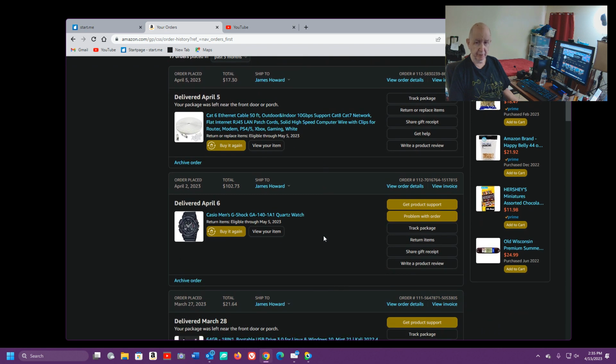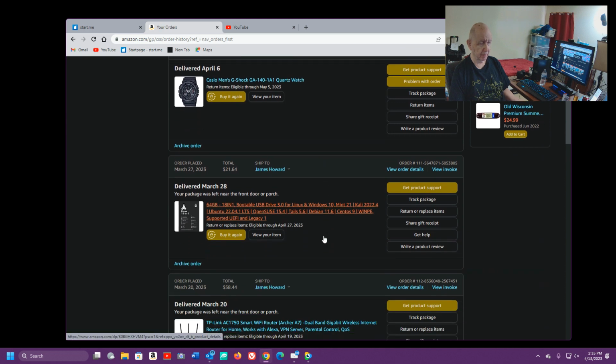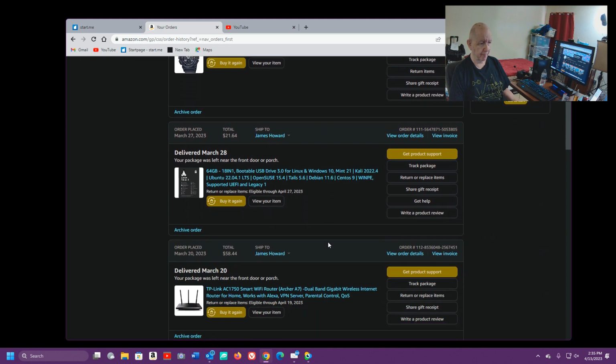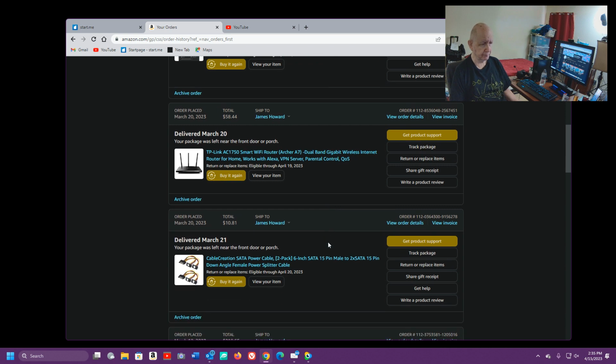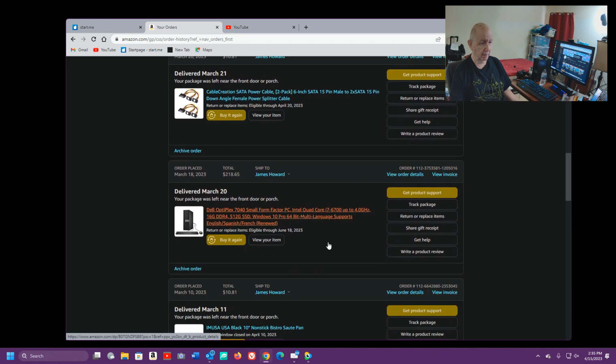My son ordered in this watch. This is a router, TP-Link AC1750, and I need to look up, see if I can find the menu where I put it. This is a Dell computer that I got. I'll put the link to all these items, by the way, below, since I'm mentioning them, when I get time.